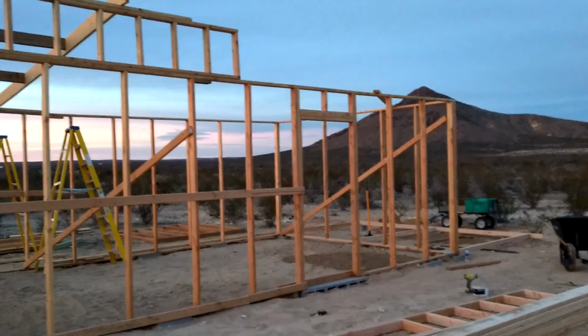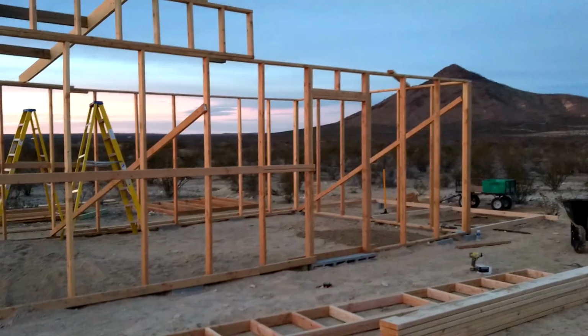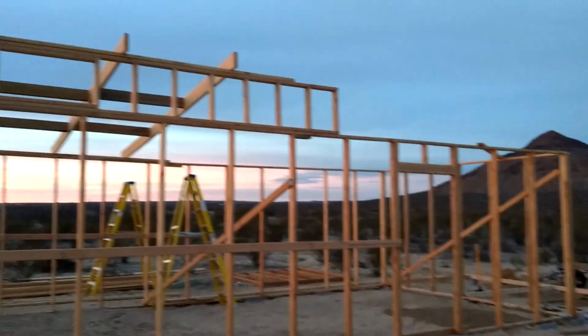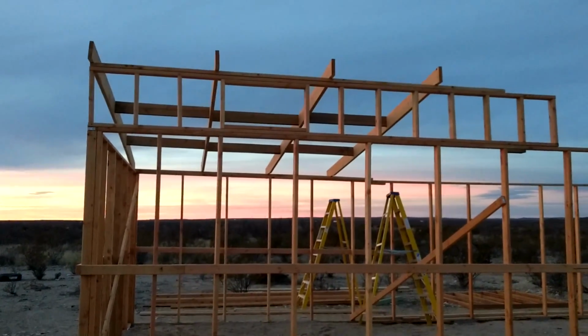So, need to basically make sure our walls are in place and everything else, and then measure that last little piece to build the last little riser wall piece here.